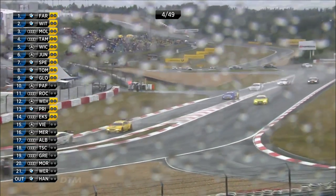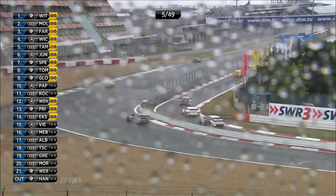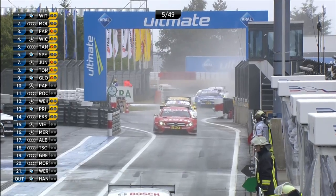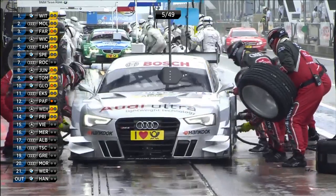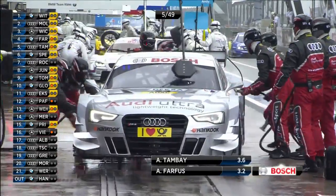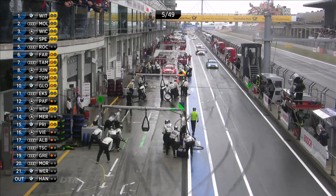Big gaggle, and Rocky nearly getting called out there by Gary Paffett. They were very, very close. Paffett wanted to go into the pit lane, and Rocky was on the inside. This has really played into Rocky's hands, hasn't it? Yep. Great call by Phoenix. And you see the wet weather tyres going on. Great pit stop by Farfus's crew.